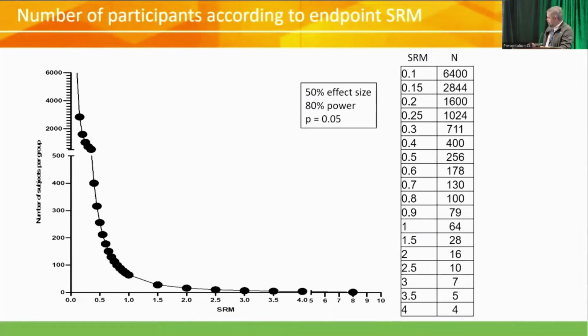So I made this graph on GraphPad, basically putting the different SRMs and calculating using the Lehr formula how many patients you need in one arm of a trial. So the N here is for each arm, so you have to multiply by 2 to get your sample size. So here's where we are right now with the current tools that we use in clinical trials. Very, very small responsiveness. Theoretically, a very high number of patients that we will need to detect with an 80% power, a significance of 0.05, a 50% effect size. So that's really a nightmare, just to look at this slide.